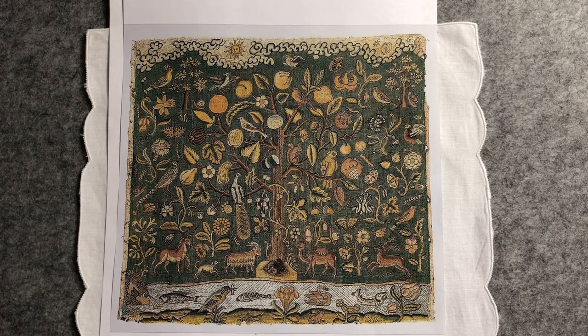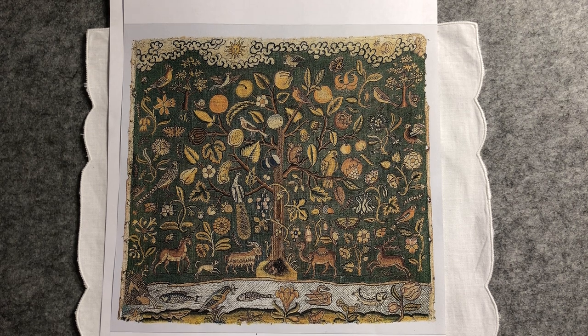Good evening, everyone. It's Christine here, and I'm wanting to share what I'm thinking for my upcoming Roxy Journal of Stitchery piece, which has the prompt of a tree or a bird's nest or both.